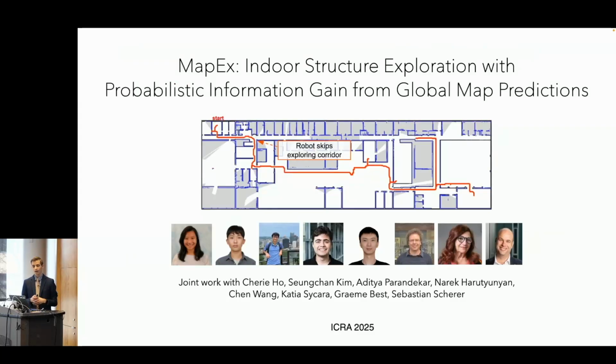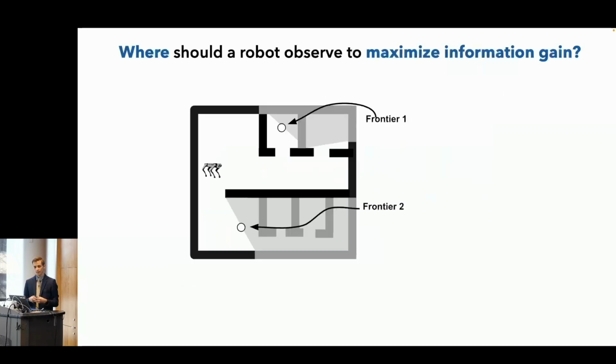In our planner called MapX, we approach this by using a global map predictor, which helps us reason over the value of a given action. For example, let's say we have a ground robot here that is choosing between two different frontiers, a frontier being the boundary between known or observed space and unobserved space. This is very challenging, because which one do you choose? Without knowing what's in that unseen space, it's hard to create value for that action. There are many works that use different heuristics and ways to estimate this information gain.